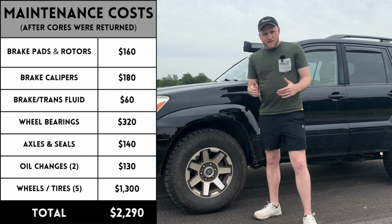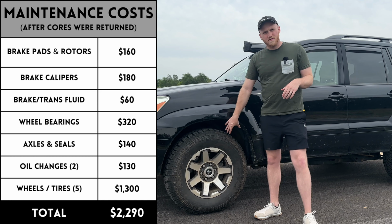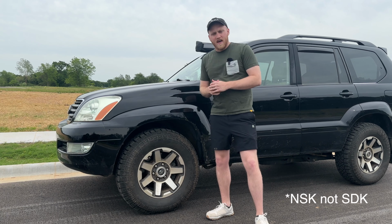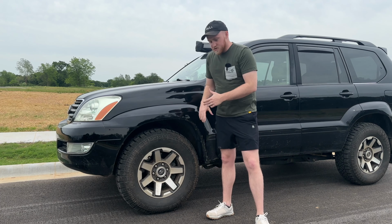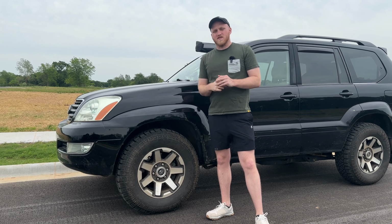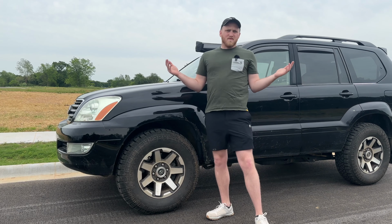I didn't use Toyota parts for the brakes or the axles. And then I did kind of the common Koyo or SDK front wheel bearing. So I'll throw links and part numbers to everything that I have done up front. So far, it's been flawless. I haven't run into any issues with the non-Toyota part numbers. I know some people have some horror stories, but so far it's been really great for me.